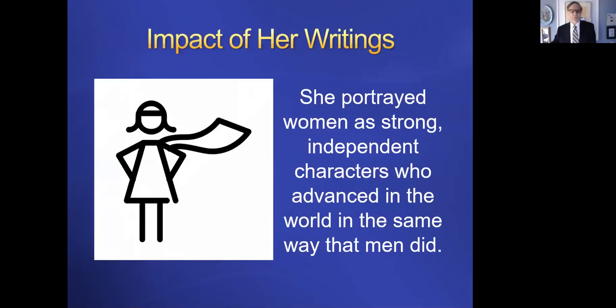Also, if you look at her writings, she consistently portrayed the women in her novels as strong, independent characters who advanced in the world the same way as men did, which was not being done in other literature at that time.